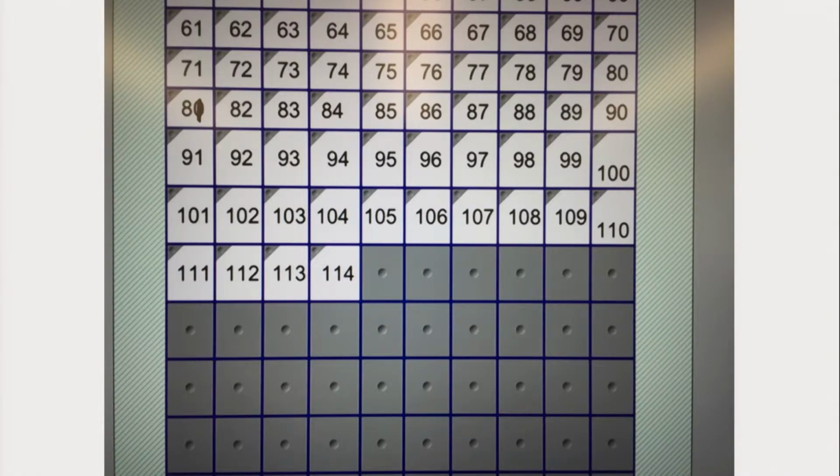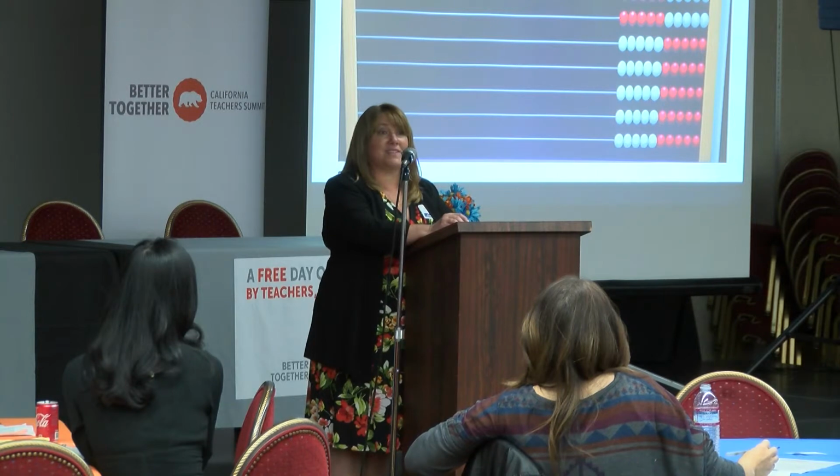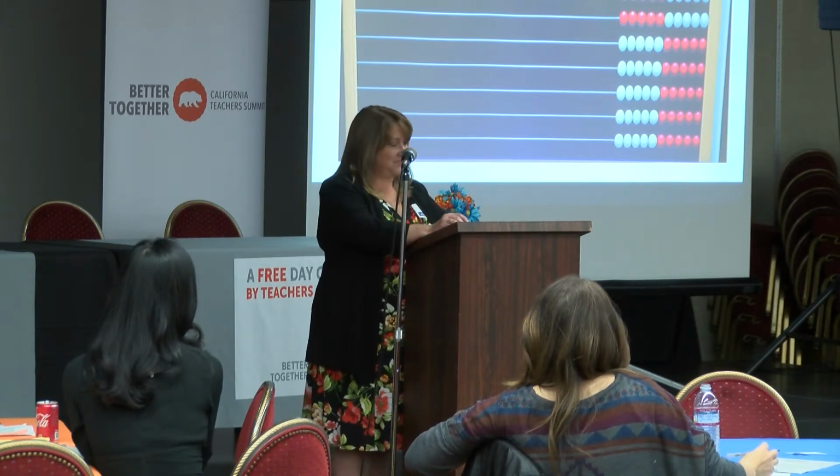We also count how many days we've been in school. And then this links into an online rec and rec. As we were counting up toward the 100th day of school this year, the kids realized that the number of beads we hadn't counted were how many more days till the 100th day of school. They pointed that out to me.